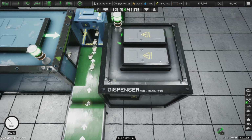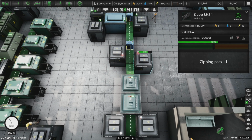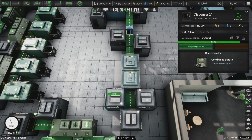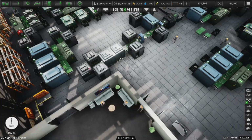Okay, no more collisions for now. Okay, so what we want is the sewing machine on, zipper machine's on. And let's go camo vest, camo backpack, and trousers. We don't have trousers. Here we go. This is not hooked up to a line, so I need that hooked up to a line.